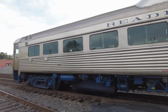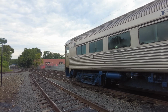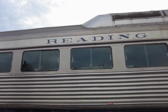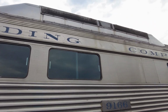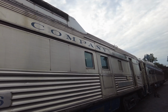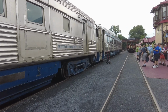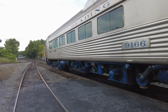Now this first one here, this is what's called an RDC-3. It was originally built for Boston and Maine in 1958. And if you look really close up here, you can actually see the faded Boston and Maine lettering behind where it says Reading Company. And this is number 9166. It's been converted to a refreshment car. There's a snack bar in this half of it, and then regular seating in the other half.